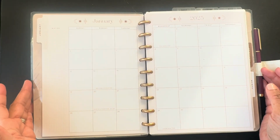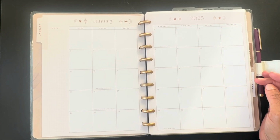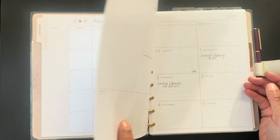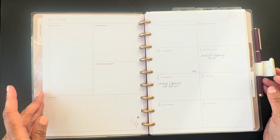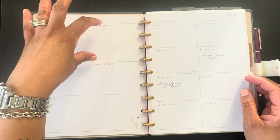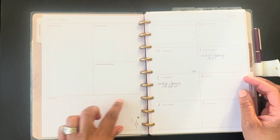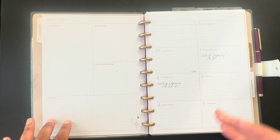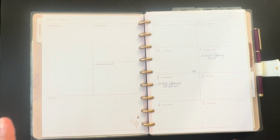So here's the monthly layout for January. And again, I haven't even filled it out yet because, y'all, I ain't gonna hold you, this year, 2025, came busting through the door. Here is what the dashboard style of the Happy Planner looks like. There is a page on this side that gives you priorities, a section for important things, things that you might be planning ahead for, and then a section down here for notes. And then on this side is where you can jot down whatever you need for each day of this particular week. So this is what the dashboard layout looks like.